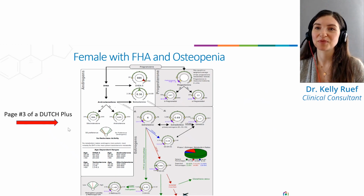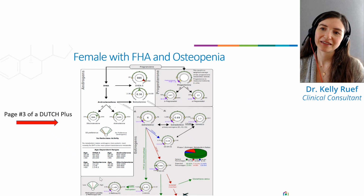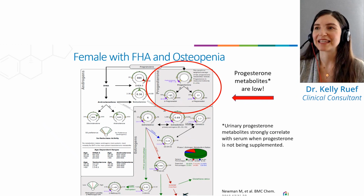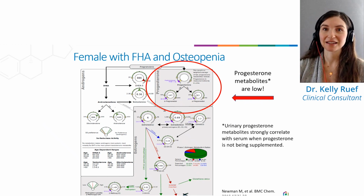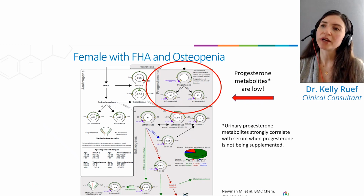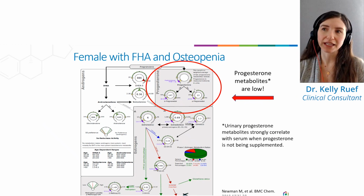So this is page 3 of a DUTCH Plus report. We can see the progesterone metabolites on the top right, the estrogen metabolites and the estrogen metabolism patterns down here, and then the androgens up here on the left. So her progesterone metabolites are low. And remember, when a woman isn't supplementing with progesterone or pregnenolone, then these metabolites can be used to accurately assess circulating systemic progesterone levels. Or I should say, it matches up with progesterone in the serum. So it's low, it's in the postmenopausal range, which, a lot of women, if they just haven't ovulated in the last 2 weeks, their progesterone will fall near this range. So during the follicular phase, this would probably be a pretty normal result.